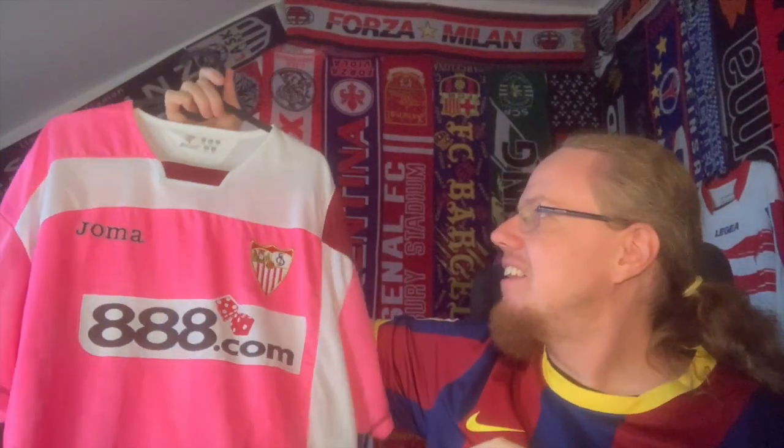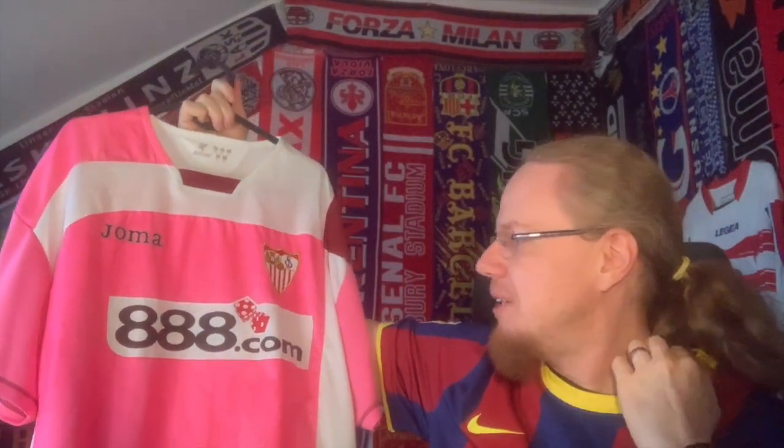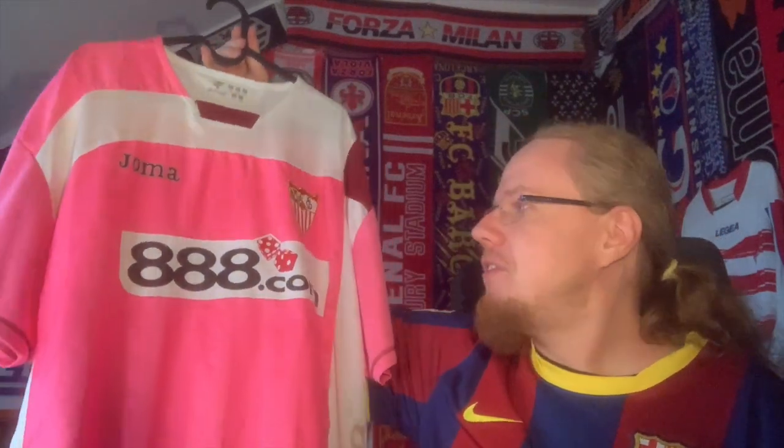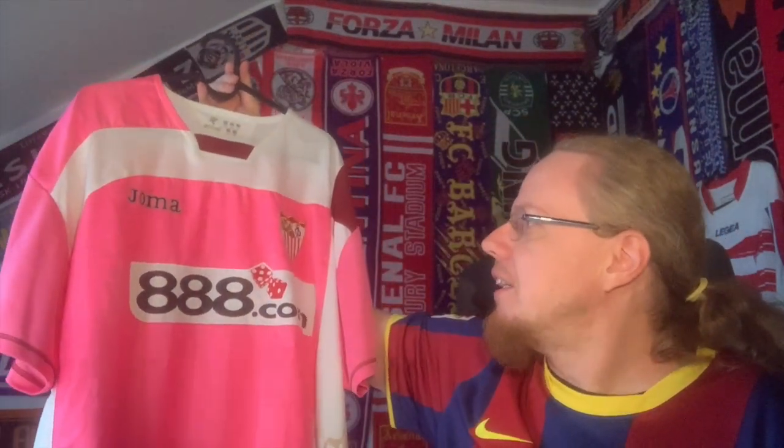And I think I got this last year, so 22, when I was looking, I was saying, yeah, I probably will need a second Sevilla jersey, because Sevilla is again in the Champions League, I want to have a second one. Ideally, it would be a red one, but I saw this one and I could bargain a little bit. I got it together with the Newcastle shirt that I showed you in the other video.